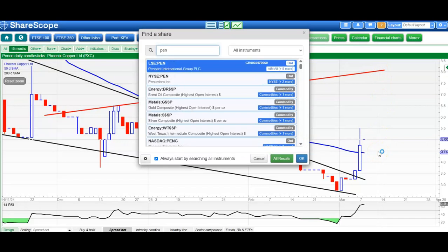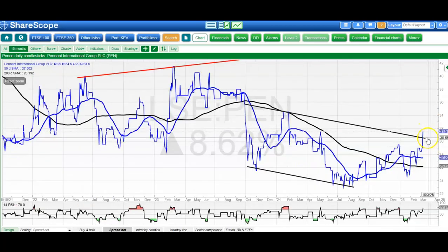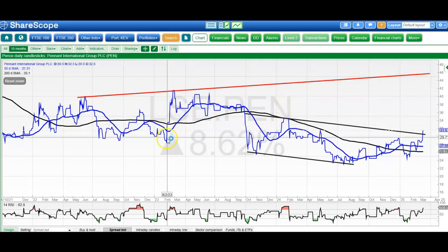On to a stock which I hardly ever look at, and nobody else I think it looks at at all either, which is Pennant. Here we managed to break out of that falling trend channel there at 30.5 pence. The next level up after the extended consolidation should be up to as high as 46 pence by the end of next month. Perhaps expecting the kind of push higher that we had at the beginning of 2023 to happen over the next 4 to 6 weeks. Ideally, we stay on the right side of the 30 pence zone.